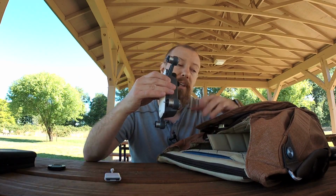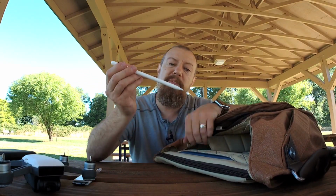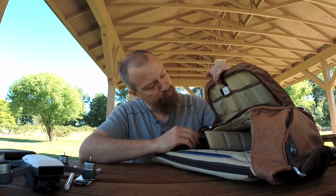Now the Spark, you can Wi-Fi things. In the GH5, you can Wi-Fi things too, but of course, if you got a lot of stuff to transfer, then that's gonna be a lot better. Apple Pencil, because I'm finally starting to use this more now that Affinity Photo is out and I'm using that quite a bit. This is pretty awesome to have.